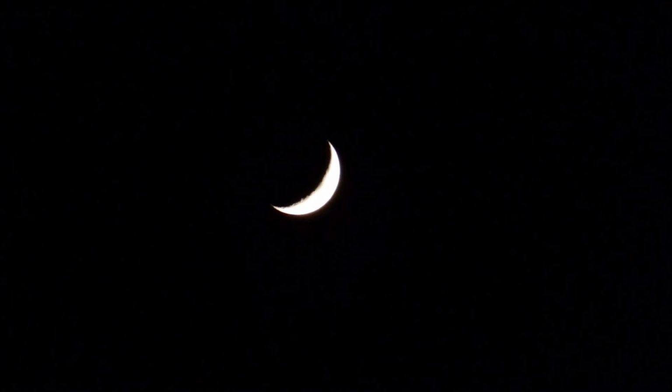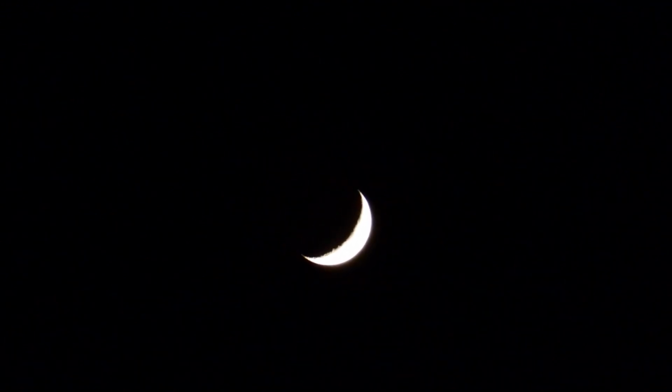And yes, you can see the rest of it. There's the crescent, which currently looks kind of inflamed due to glare. If I centre that, the camera will adjust its light levels. So you're just seeing the crescent moon.